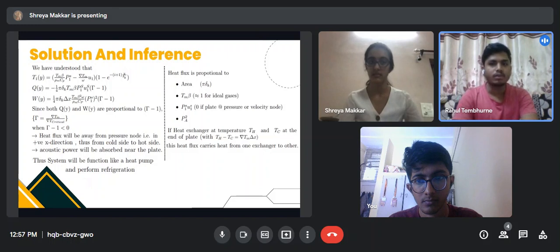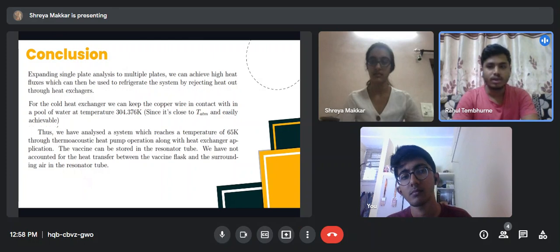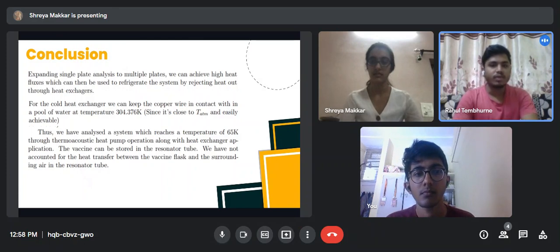Thus, from the obtained equations for temperature, heat and work flux and the analysis of the heat exchanger implementation, we see that with just a single moving part, which is a resonator, we are able to generate refrigeration down to 65 Kelvin. The vaccine which is supposed to be stored can be kept in the resonator tube. We have designed a system wherein the vaccine can be stored at temperatures as low as 65 Kelvin through the application of thermoacoustic refrigeration combined with heat exchangers.